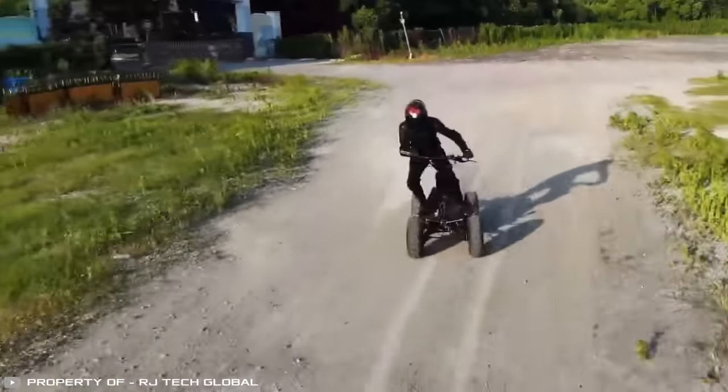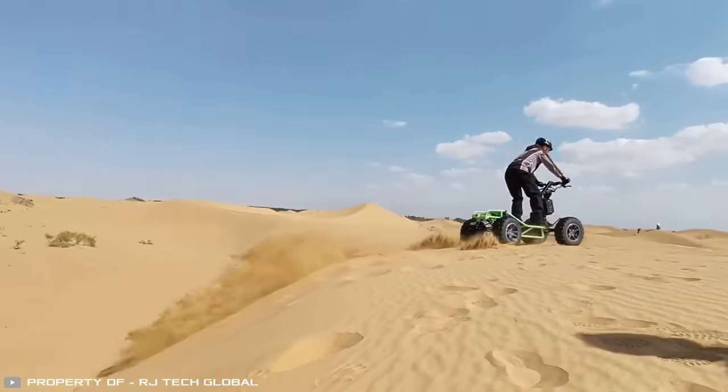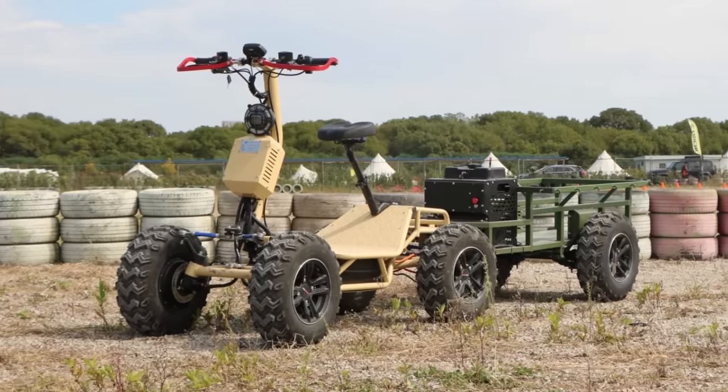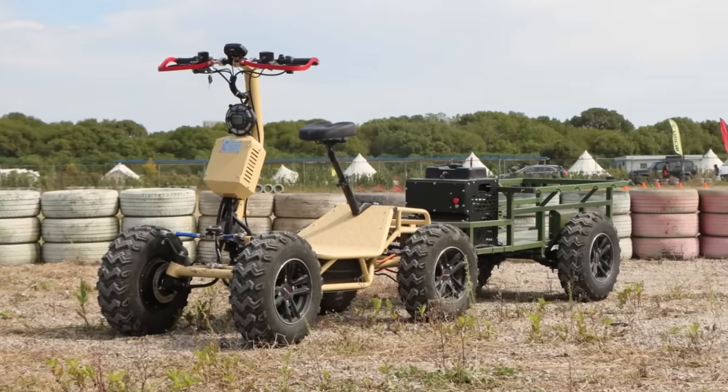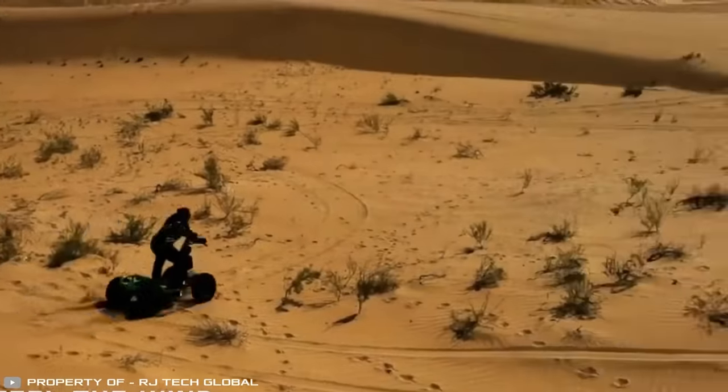It is also easy to maneuver within the city. Additionally, there are configurations with the option of installing a seat. The quad bike can be used to transport cargo with a trailer. Therefore, it is perfect for extreme sports, travel, and fast riding enthusiasts.